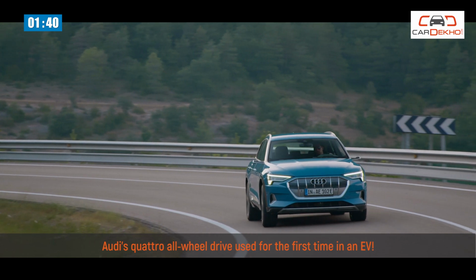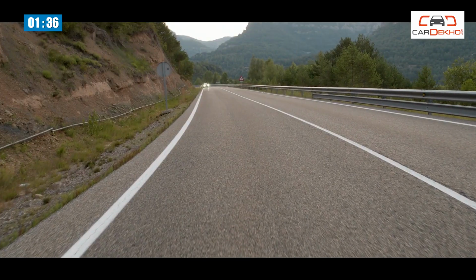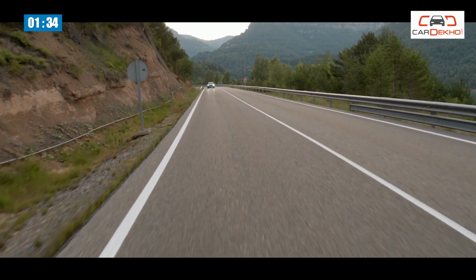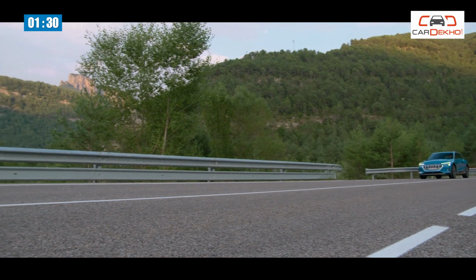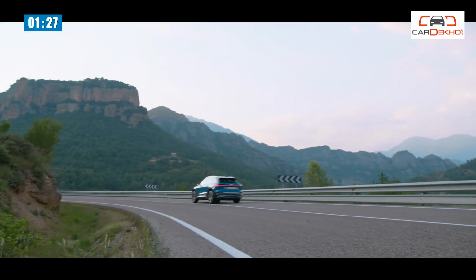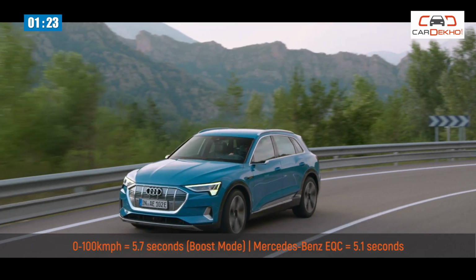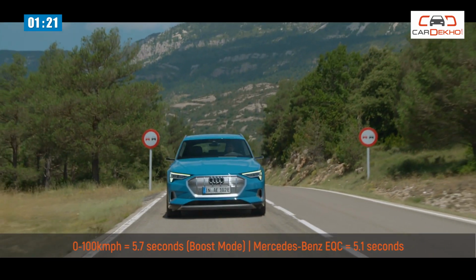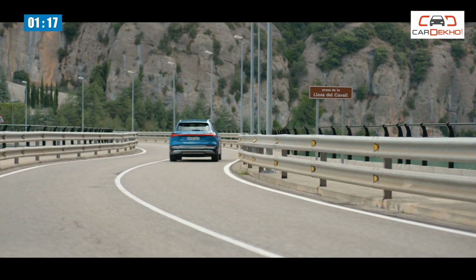Yes, this is a true all-wheel drive SUV with an electric motor on each axle. Under normal driving conditions, the total system output is about 360 PS and 561 Nm of torque, good for a 0 to 100 km/h time of 6.6 seconds. This drops to 5.7 seconds once boost mode is engaged, where the motors generate 408 PS of power and 664 Nm of torque for up to 8 seconds.